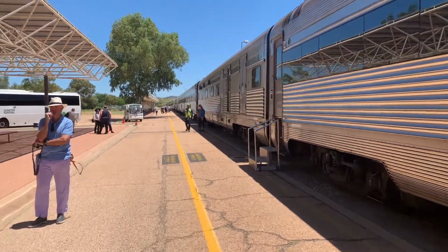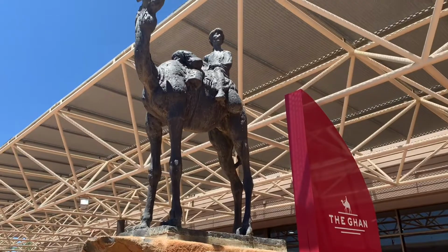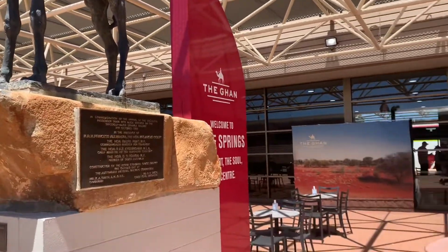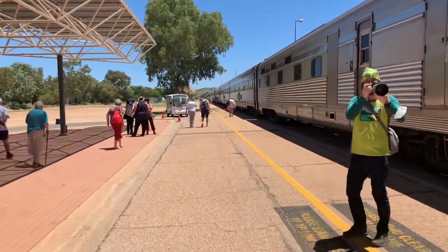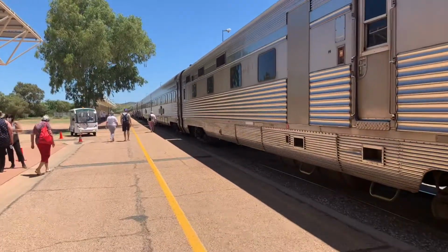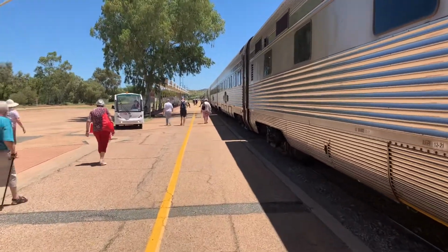So let's have a little walk. First of all, here's the cameleer from the better side. You can actually see his expression. And I'm just going to walk down the train. So here is G. As we walk, I'm trying to get to K, so don't worry, I won't subject you to a walk all the way to S.